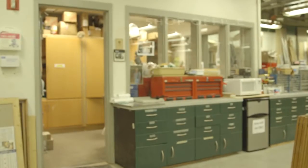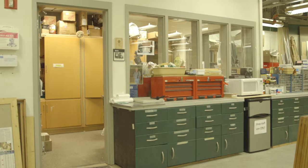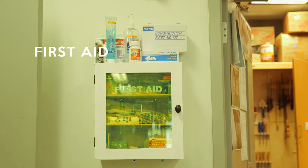The first stop on the tour is the shop office. That's where the staff hangs out when we're not out in the shop. To the left of the office door is the first aid supply cabinet. Please notify the staff if you're in need of medical attention.